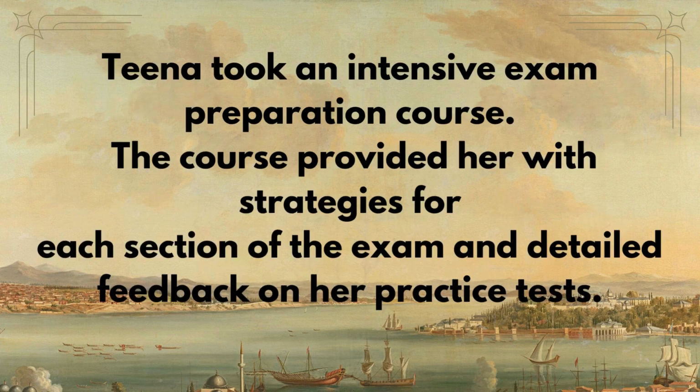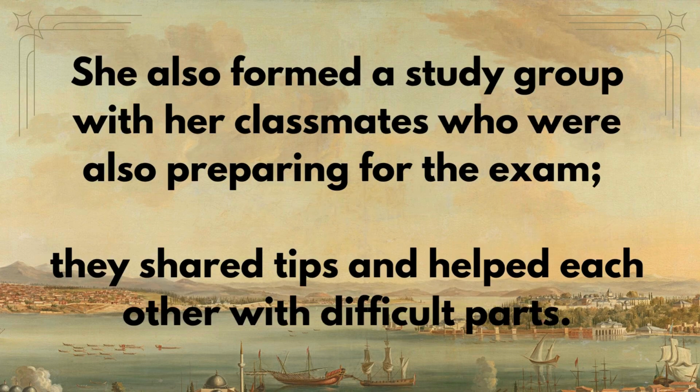Tina took an intensive exam preparation course. The course provided her with strategies for each section of the exam and detailed feedback on her practice tests. She also formed a study group with her classmates who were also preparing for the exam. They shared tips and helped each other with difficult parts.